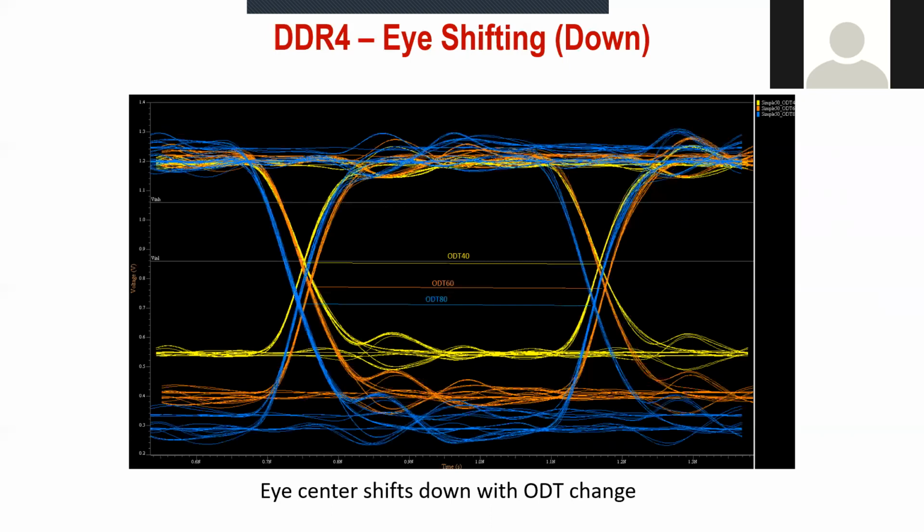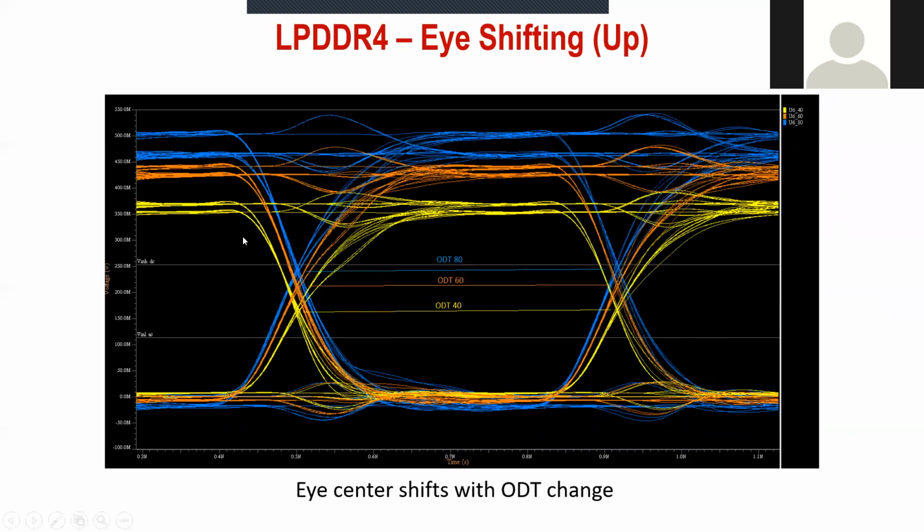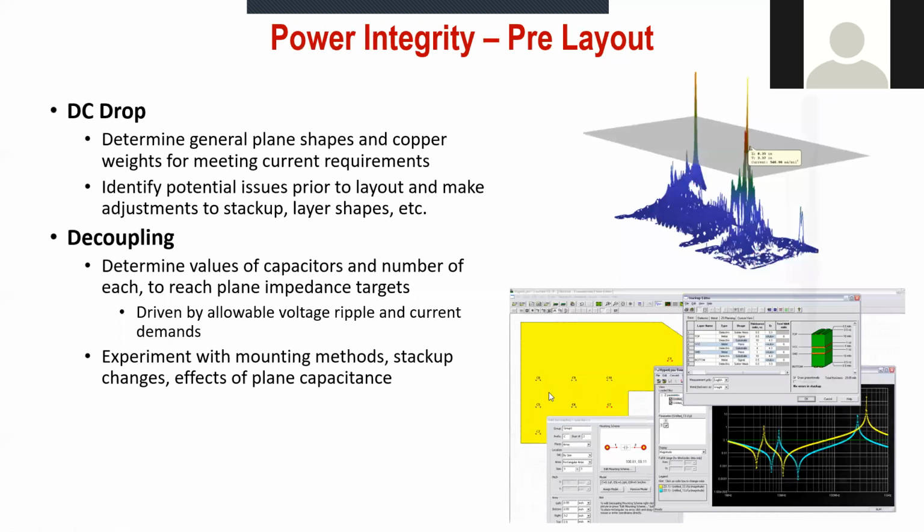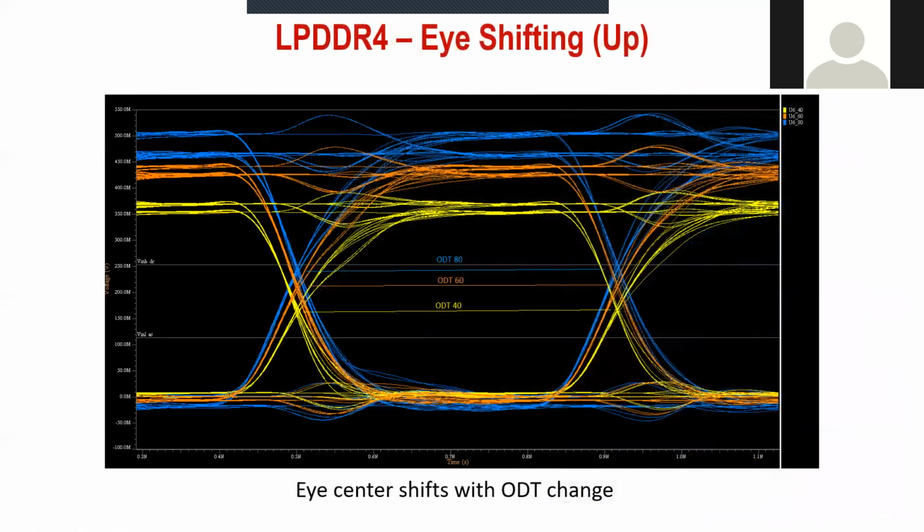Okay, but here's simulation. You can do it a lot quicker. And then if you're using LP low power DDR4, the eye now shifts up depending on ODT. So if you think about it, all these bits shifting up and down, it's really hard to debug on the bench. Okay. All right. So move on.